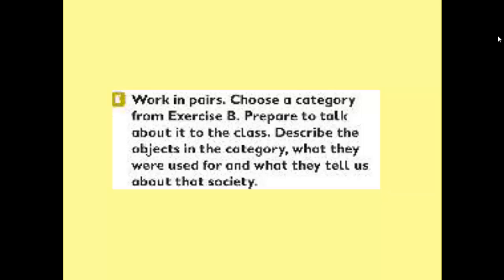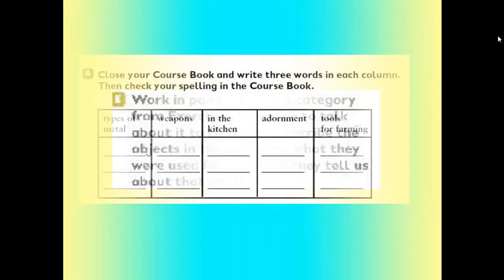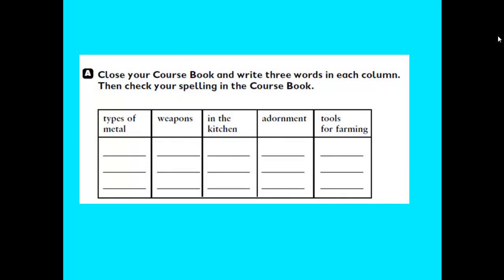So let's move to our workbook to do exercise number A, and after that we can finish our lessons. Now in our workbooks we have exercise number A. Close your course book and write 3 words in each column. We have 5 columns. So here we have to write just 3 words in each column. Then check your spelling in the course book.